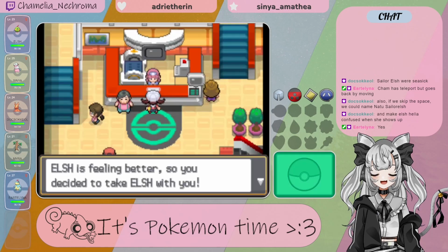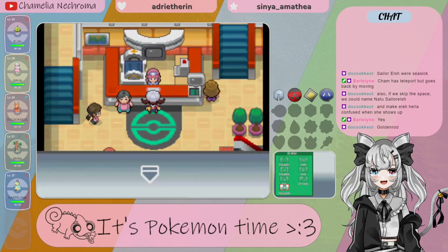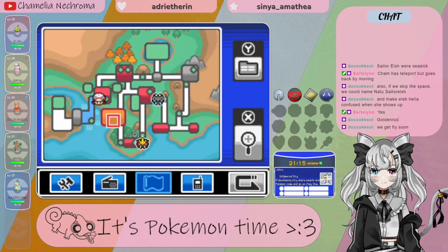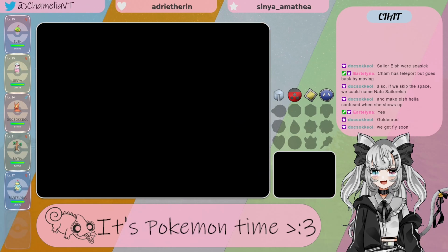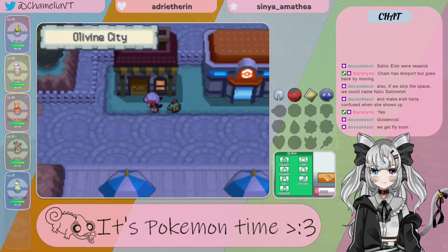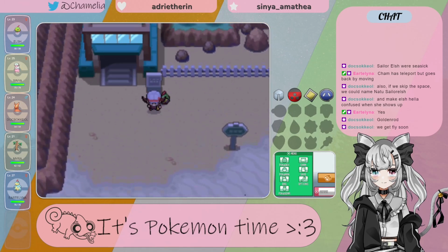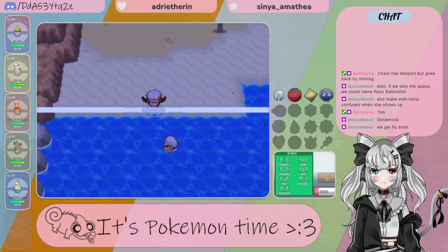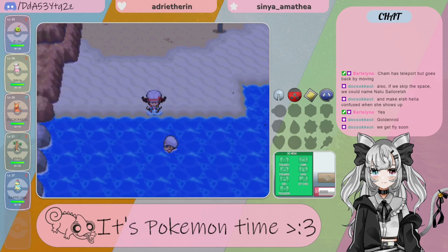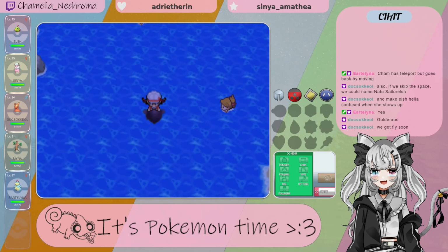Where's Goldenrod? How far is that? Goldenrod is all the way back here, that will take forever. Yeah, we can nickname Elsh to Sailor Elsh as soon as we get fly, because why not? That sounds funny. Also, that sounds really fun to bring up in a potential YouTube video. That we had that bug and therefore we renamed her Sailor Elsh. I love it.